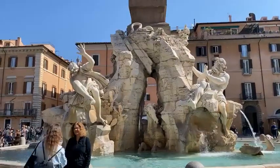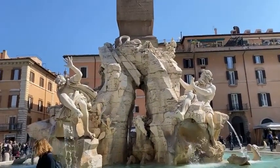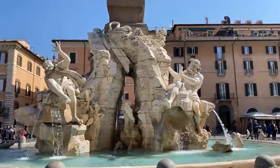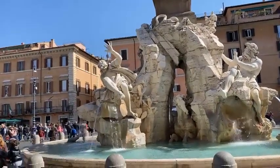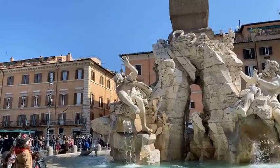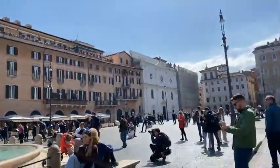The Fountain of the Four Rivers, which represented the four known continents at the time. Obviously, we know now there are more continents, but they didn't back then. Of course, the big story about this one is that this one was done with this scowl looking at the church across the street as a commentary on Bernini's rival's architecture, but that can't be because this was done before the church. So it's a great tour guide story, though.